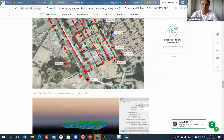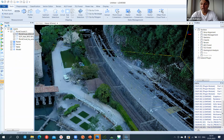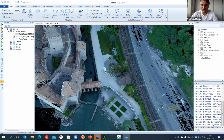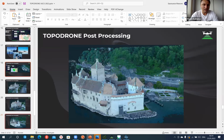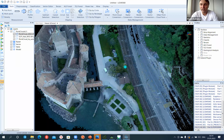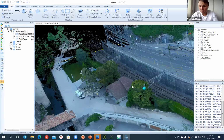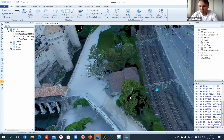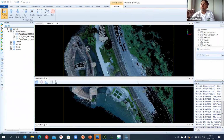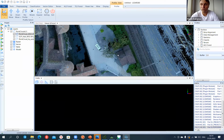Okay, so this is what we got, and the quality of the point clouds is amazing. We made the oblique flights, as you can see now in this screenshot, and we made a double grid. After that, I was very impressed by the quality of the point cloud here on the railroad. If we create a cross section of the railroad, we can definitely measure the altitude of the rails as well. So it's an amazing point cloud, very, very good. I like it.